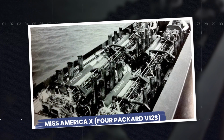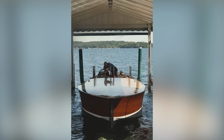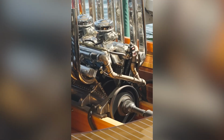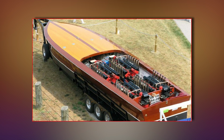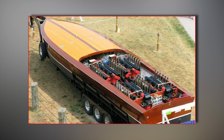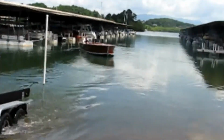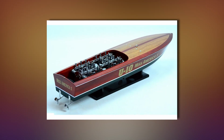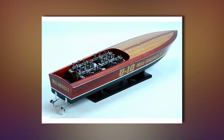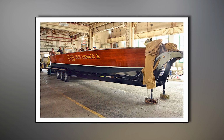If you thought a pair of Packard V12s was impressive, try cramming 4 of them into one boat. That's exactly what happened with Miss America X, another hydroplane built under Garwood's relentless pursuit of speed. This boat housed an almost unbelievable quartet of Packard V12 engines, each often around 1,800 cubic inches and capable of about 800 horsepower, combining for a total output that soared well beyond 3,000 horsepower. The aim? Shatter speed records and leave the competition wallowing in a torrent of wake and exhaust fumes.